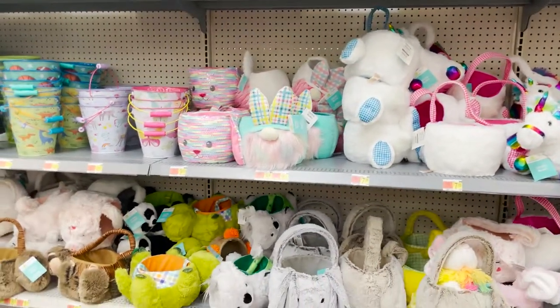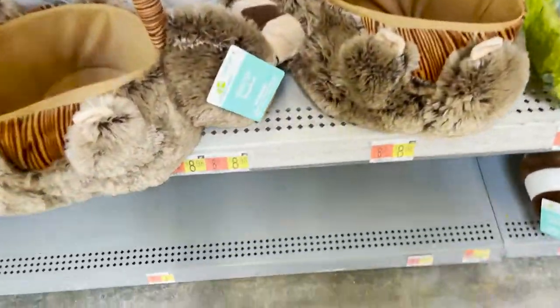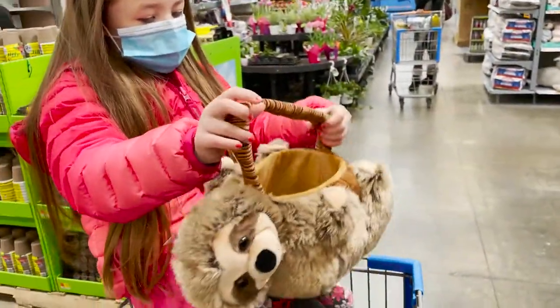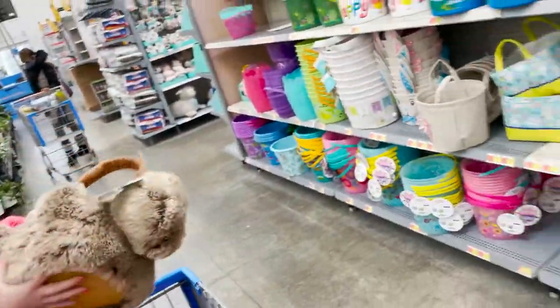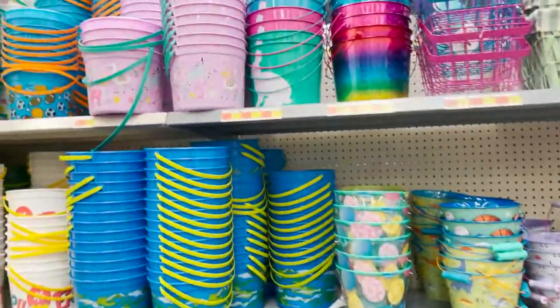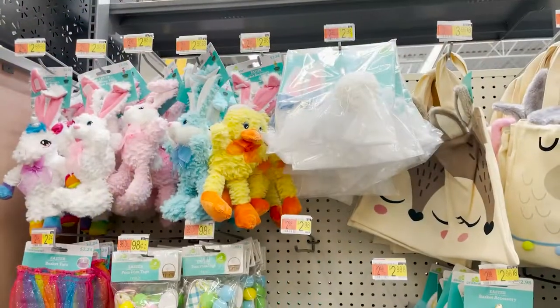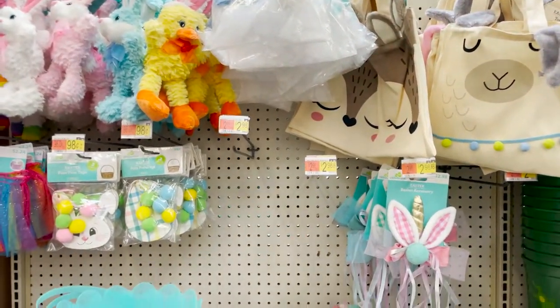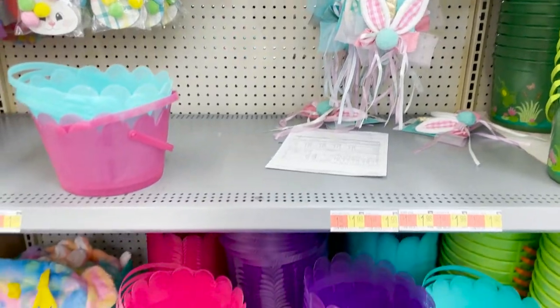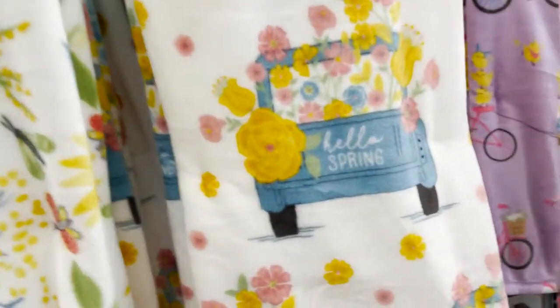Look at the little gnome. Oh, I love this sloth one. Let's hold that up. Isn't that cute? Oh, I want this. So cute. Look at him. He is so cute. And then they have the plastic ones. And last are these super soft blankets.